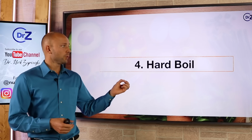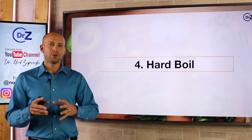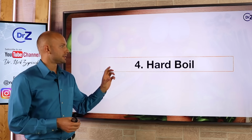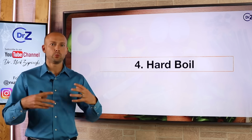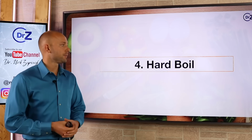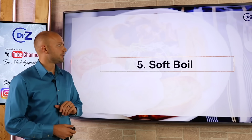And so when we look at hard boiling, it's not one of the best ways to cook the egg, but it's certainly a better way. And it's a method that we use in our house all the time so that the kids can take hard-boiled eggs to lunch and that kind of thing. So hard-boiled eggs, and now let's go ahead and talk about soft-boiled.